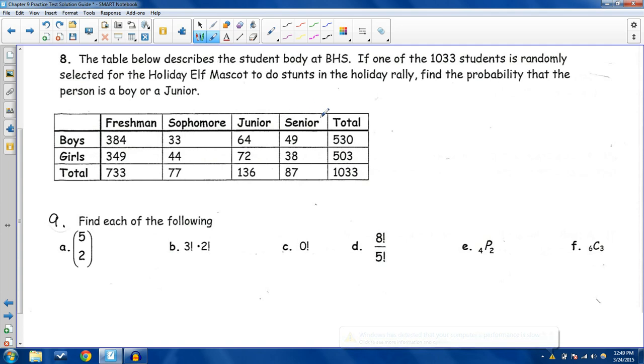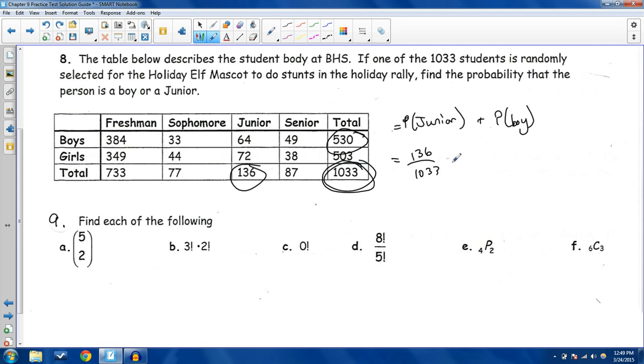So what I'm going to do is take the probability that you are a junior. The probability of junior will be 136 over 1,033, and then I'm going to add the probability of boy. The probability of boy is 530 over 1,033.